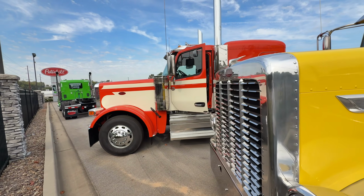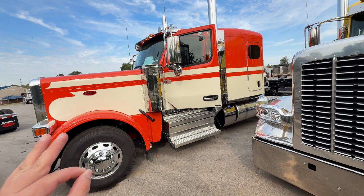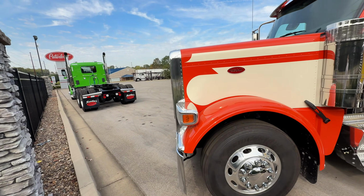And I actually like this one quite a bit. Only thing I would change about it is the color. Even though it is a nice color, it's a nice two-tone. But my ideal truck, like I said, it has to be black. Blacked out tanks, blacked out steps, blacked out cans on the side, front grills and headlights.